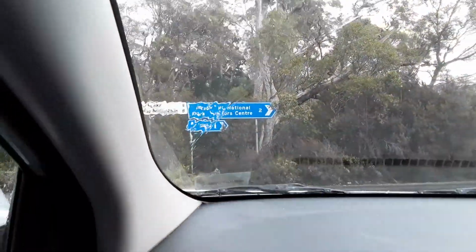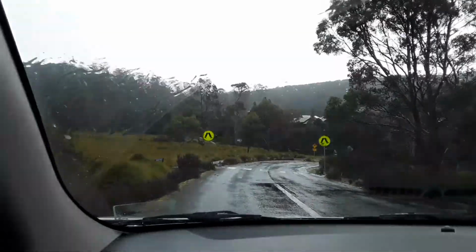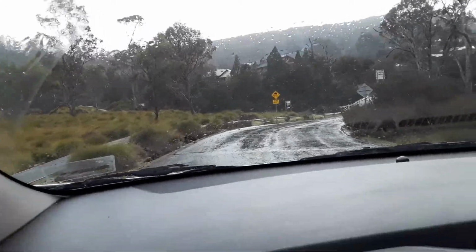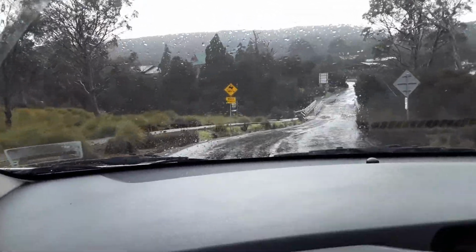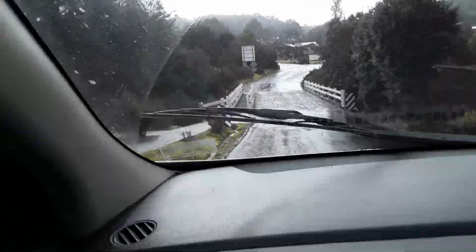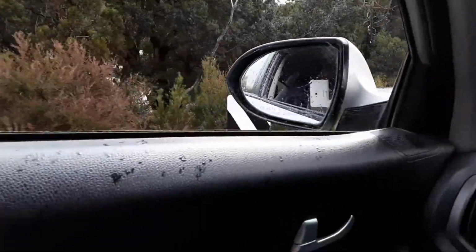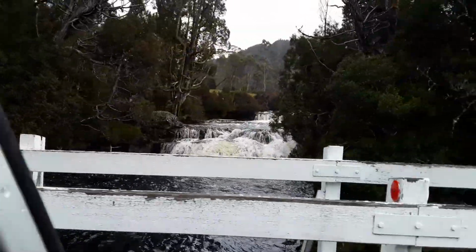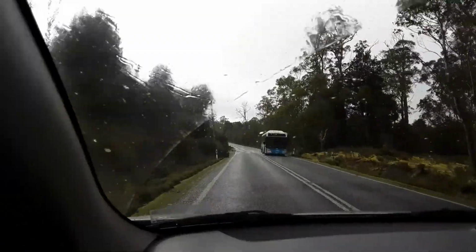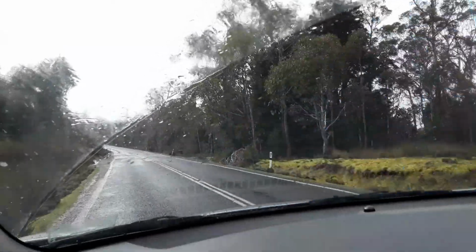I'm going to go down and we'll show you these other waterfalls. Now you'll see what I mean by the little skinny one-way bridges and all of that sort of stuff. Sorry about the rain, guys. There we go, look at that, what a ripper. Hey? Alright, that's just one little bridge that we went over. They're everywhere. Now these are the shuttle buses that you go up on to Cradle.